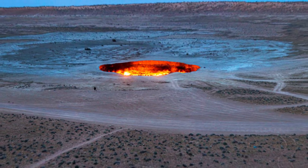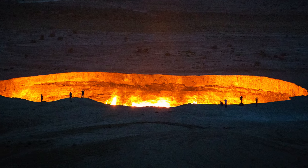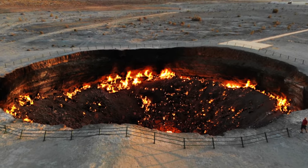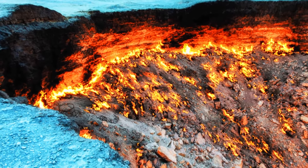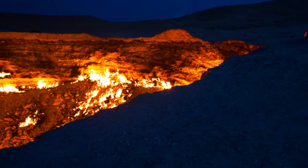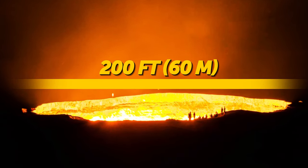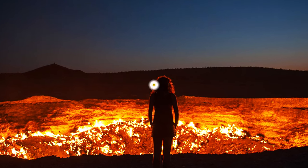Here, have a towel and prepare for some barbecue. The Darvasa gas crater is waiting. A huge hole again, this time in the ground and burning. Over 50 years ago, geologists found this spot in Turkmenia, Central Asia, and were quite a bit alarmed. There was an enormous deposit of methane, a highly flammable gas, underground. They set it on fire to prevent the gas from spreading, and since then, the holes kept burning. It's over 200 feet across and 100 feet deep, and no one knows when it'll finally run out of fuel.